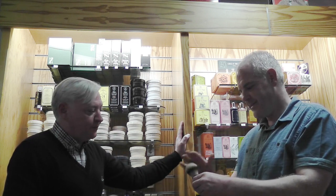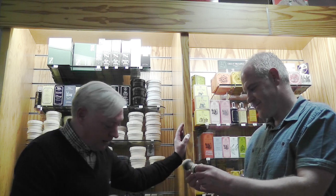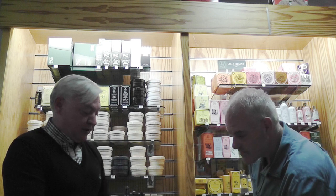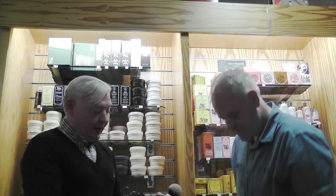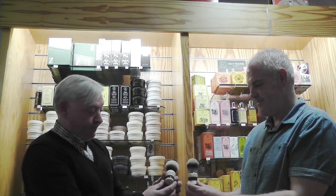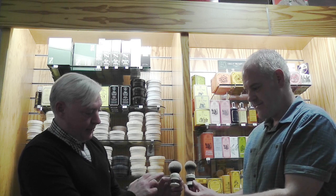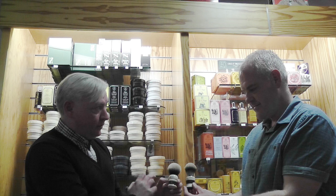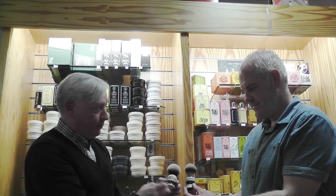Oh, it does. It's really, really good brush. Yep. So we've carried that one for a little while. The other one we've got is a slightly bigger knot to this one than that one. Show that. Yep. And this is a two-band silver tip. That's a DO1 silver tip. That's a DO1 two-band silver tip.